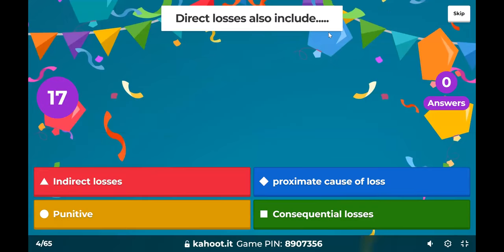What is an example of absolute liability? Swimming pool, yes. Swimming pool, pet tigers, explosives are the three most common examples on the exam.